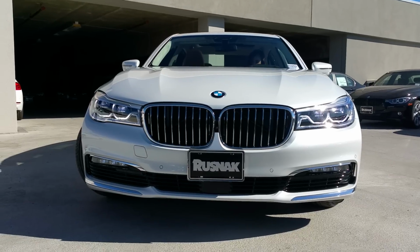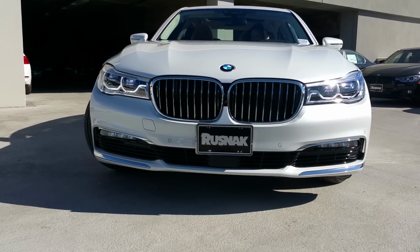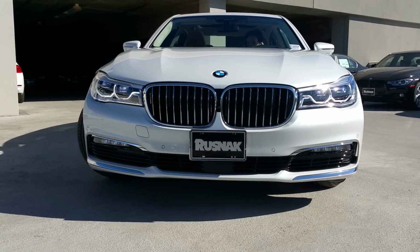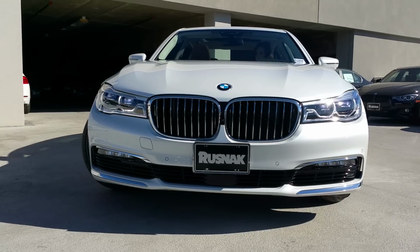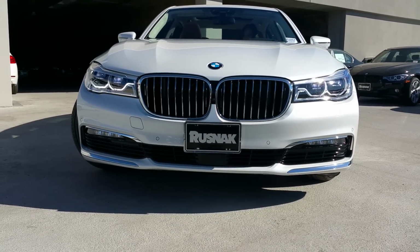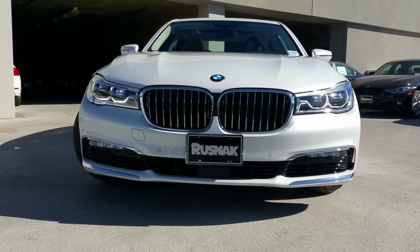Check out those kidney grills. They're called active kidney grills. So they do have slots that'll come out, also block air inflow unless needed for cooling systems, but it helps with coefficient of drag and efficiency, especially at the higher speeds. Check out the custom rear bumper with the new generation, also those signature running daylights, and you've got the active LEDs with this.